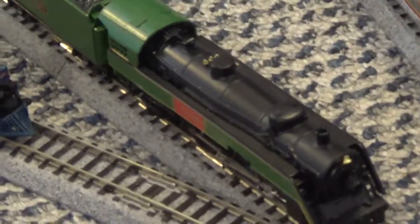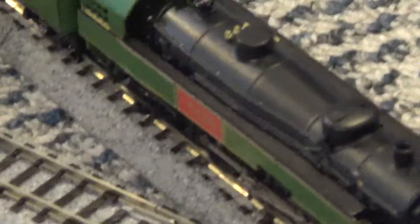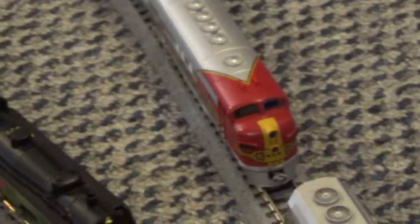A CNR steamer. If I can hold the camera steady, I can read the number. Come on, camera, focus. This doesn't want to focus on that little number plate. Oh, there we go. Number 5126. That's Model Power right there. A CPR diesel, number 5005. And 2 Santa Fe diesels, one of which is from Model Power, and the other one is from Kato.